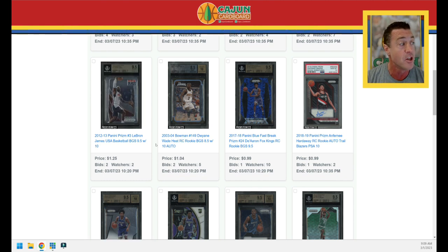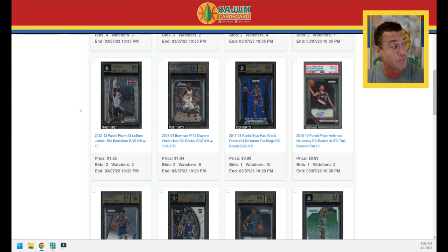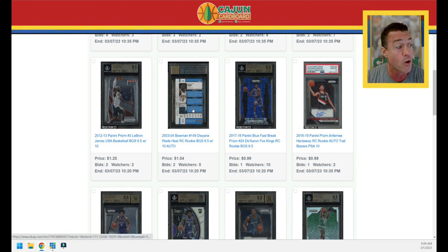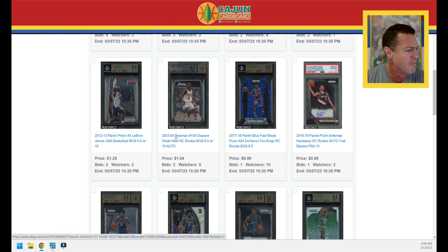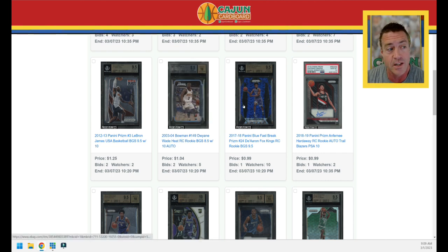BGS 9.5, 2012. The inserts were very rare. This is a great looking pose, great looking picture. It's LeBron in his Team USA jersey. This is an autograph, Dwyane Wade. This says auto. Okay, good. Dwyane Wade 8.5, 10 for the auto, on card in his Marquette uniform.